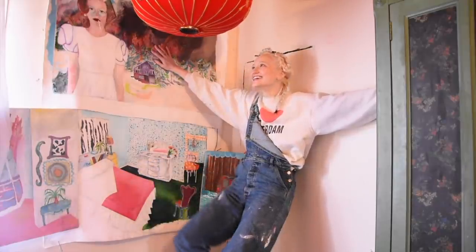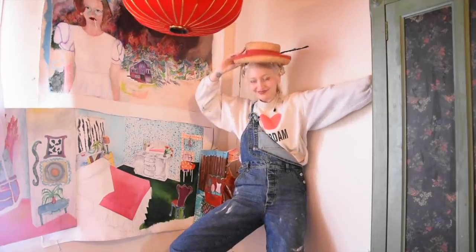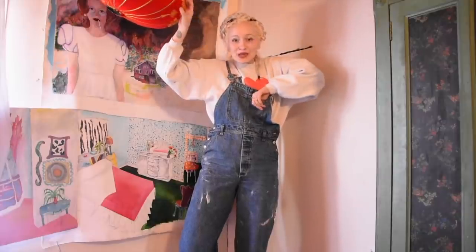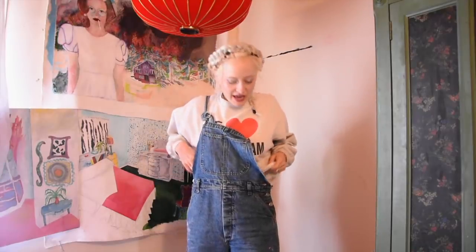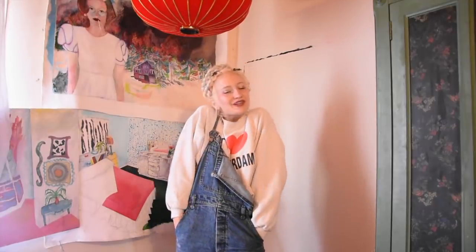Younger, I used to be obsessed with overalls, and I remember being so upset that like all the boys could wear overalls with like nothing under them and I couldn't. I feel like overalls are so cute and just like really comfortable to work in because they have these little pockets that you can put stuff in, like paintbrushes or things like that. You may be wondering why I don't have it attached, but it's just because like since the sweater is a little bit bulky, I like to leave it open. Yeah, it's just like low-key chill.